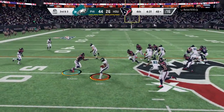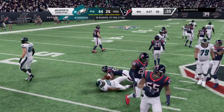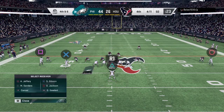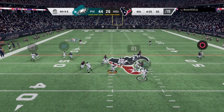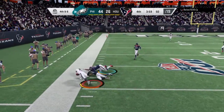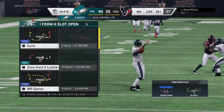On 3rd down, they turn to Sanders. And that play goes nowhere. Taken down, losing yardage at the 50, right at midfield. Nothing doing on 2nd and 3rd down after that 9-yard gain on 1st. Wentz to throw for it on 4th. This is caught by Jackson. 21 yards there. A big play on 4th down.